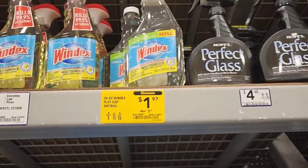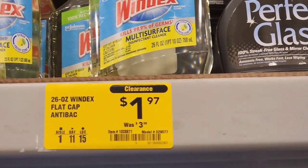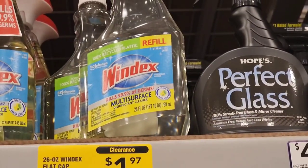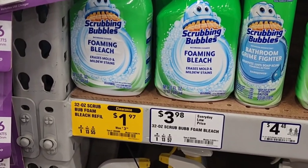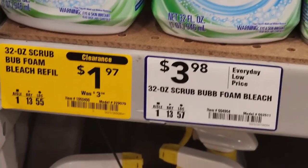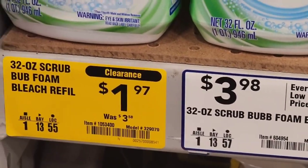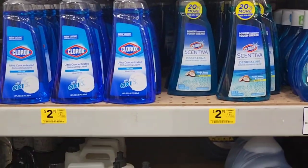They also finally dropped on their Windex. The item number is 1038871 for that Windex right there. The refill one, the recyclable plastic. Here is the other one, scrub and bubble foaming bleach. It is normally $3.58. It's on clearance for $1.97. That is the item number 1053400. And it is that bottle right there, the refill, not the spray one.